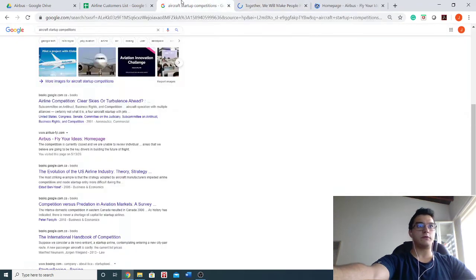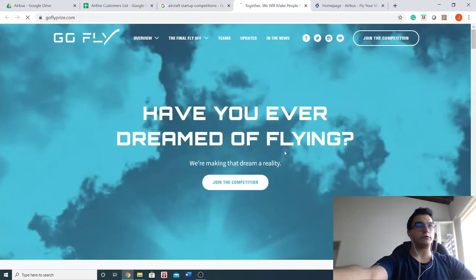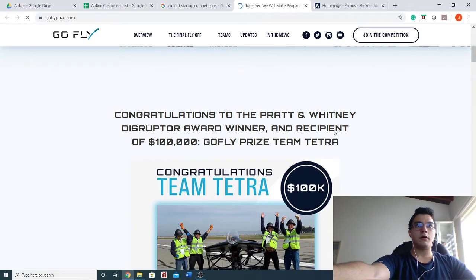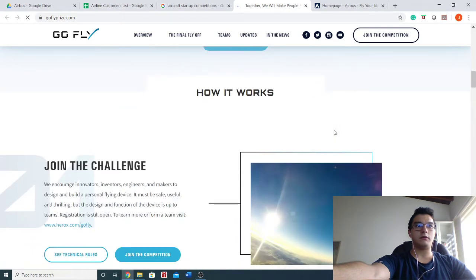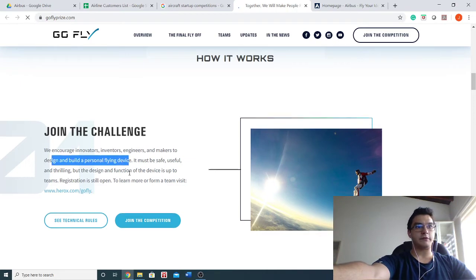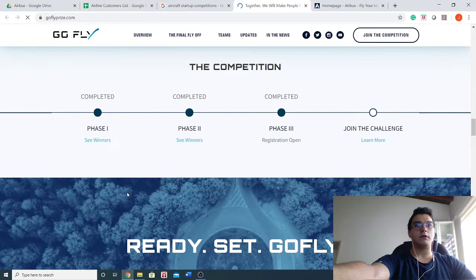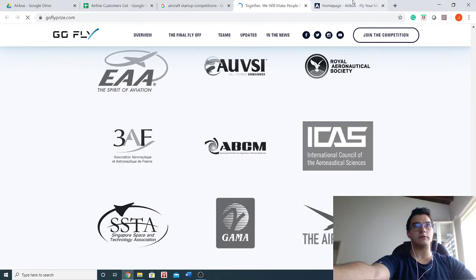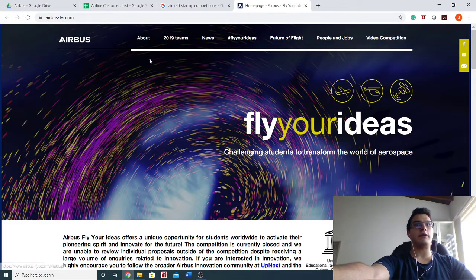So we would just do this kind of work during our team meetings, just like knowing more about how things would go. So this is one, for example, the Go Fly. So let's see what this is about. So this is just to build a personal flying device. So, if you look further into this competition, we wouldn't be eligible for this one. So let's forget about that.